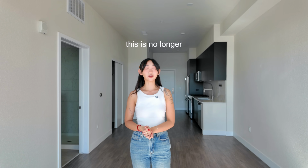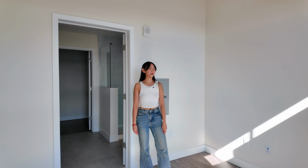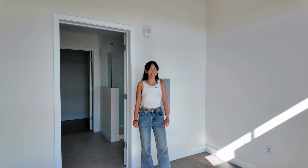This is no longer my one-bedroom apartment. I'm gonna miss this place, but the next place is a lot better.